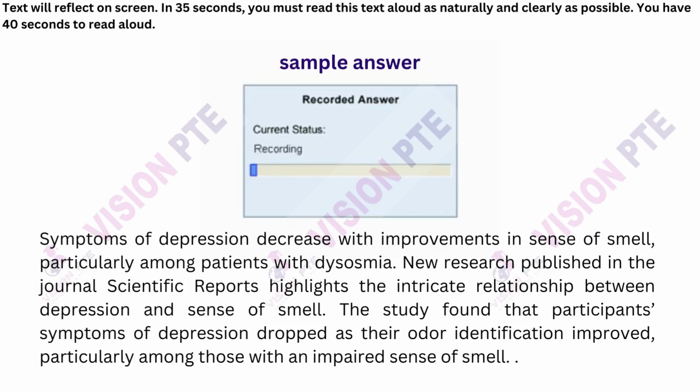Symptoms of depression decrease with improvements in sense of smell, particularly among patients with dysosmia. New research published in the journal Scientific Reports highlights the intricate relationship between depression and sense of smell. The study found that participants' symptoms of depression dropped as their odor identification improved, particularly among those with an impaired sense of smell.